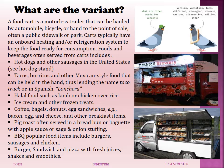Halal food such as lamb and chicken over rice, ice cream and other frozen treats, coffee, bagels, donuts, egg sandwich, etc., bacon, egg and cheese, and other breakfast items. Pig roast often served in a bread, bun or baguette with applesauce or sage and onion stuffing. Barbecue popular food items include burger, sausage and chicken. Burger, sandwich and pizza with fresh juices, shakes and smoothies.